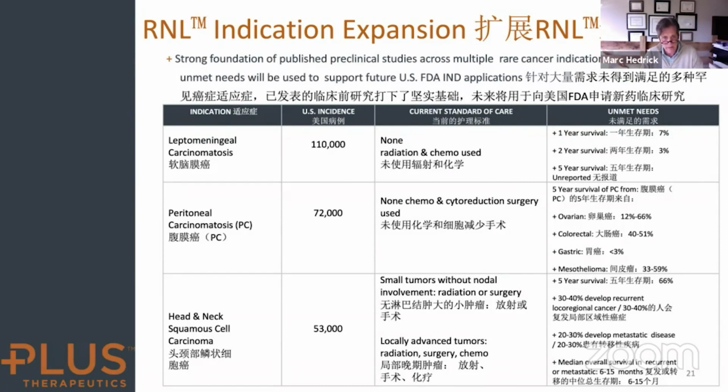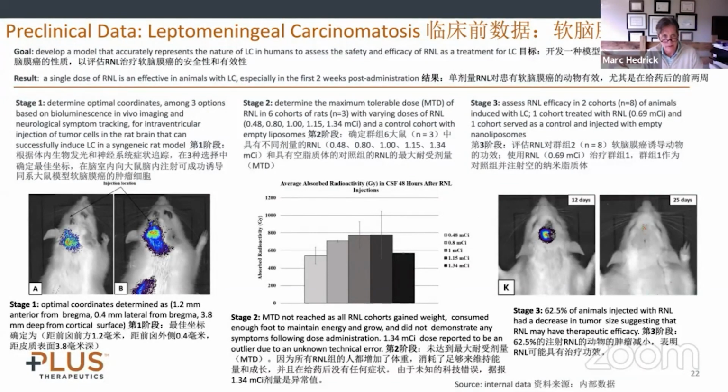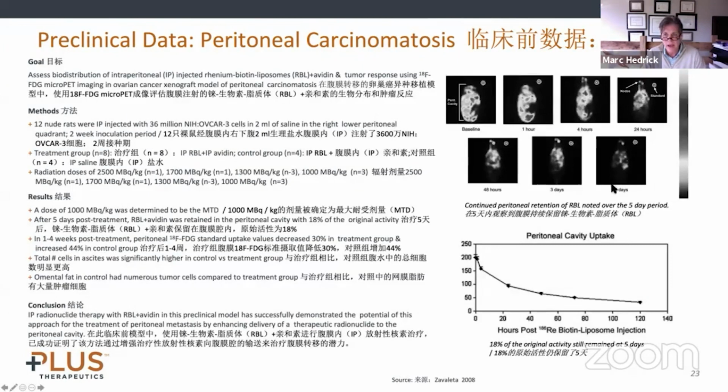And in summary for each of those, and this has all been published, that leptomeningeal carcinoma, which is tumor lining of the cerebrospinal fluid cavity of the brain, results in a significant reduction in tumor size, suggesting that it may have a therapeutic effect. And we hope that that will go into the clinic sometime next year. For peritoneal carcinomatosis of the abdomen, the injection, again, single treatment, shows a potential improved efficacy and safety in animals using the same RNL drug.